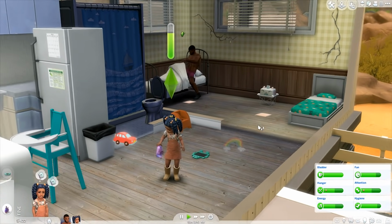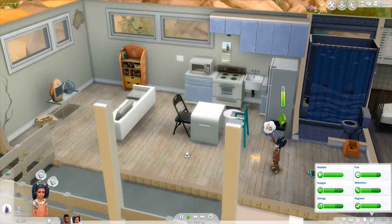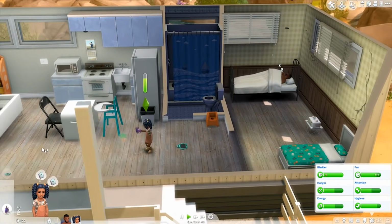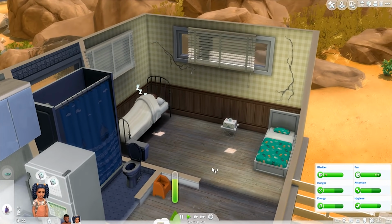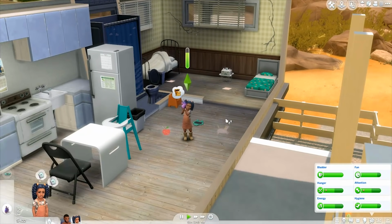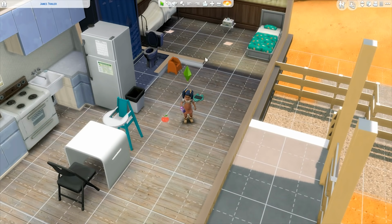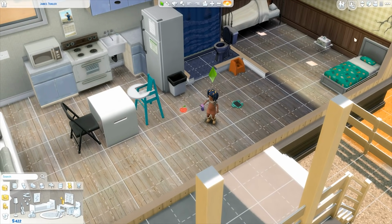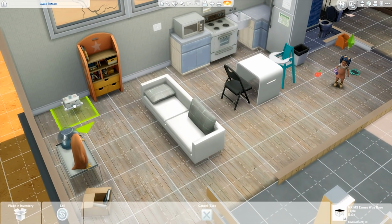Oh, we need to get her a toy box. You know what? We should just put her in her own little space. Like, we should try to give her her own little room. Or, you know what? We could shove it in here. Let's see what we got. Okay. Because I know she loves her music and her little radio. So we want to keep this because she likes to dance, which I think is super cute.